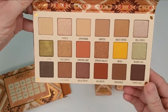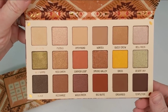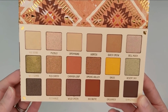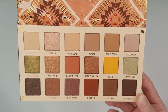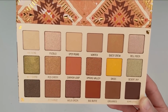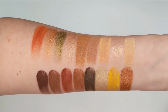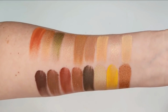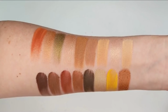And then on September 24th, they released the Sandstone palette, and this was one of my favorite color stories they had come out with so far this year. I loved the earthy tone neutrals and that southwestern vibe with the pops of gold and bronze and terracotta and rusty orange. It had so much variety to create so many different types of looks, and I didn't buy this one during the initial launch, but the more I saw photos of it, the more I liked it, and I ended up getting it during a sale a little bit later on.